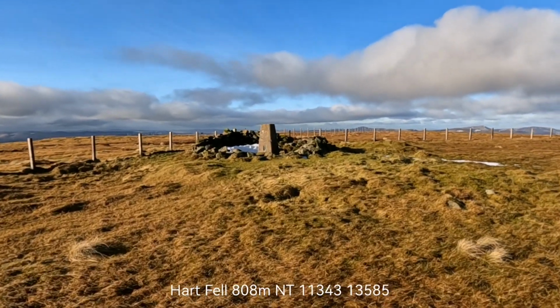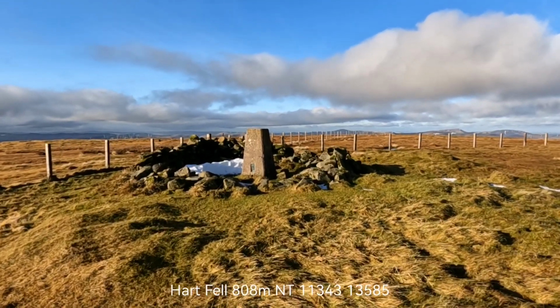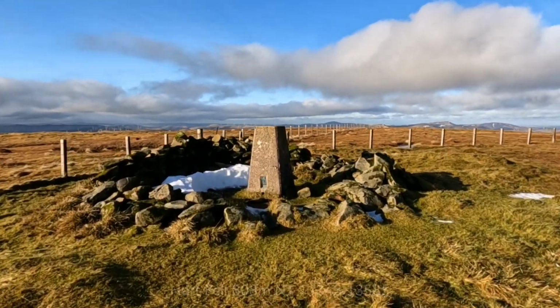Hart Fell summit, 808 metres. It's a Corbett, a Donald and a Marilyn.